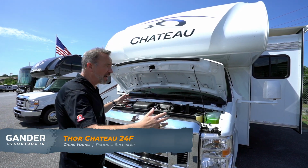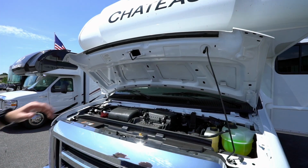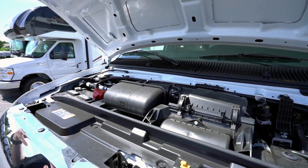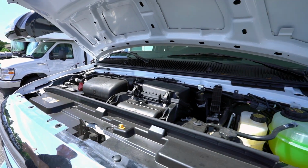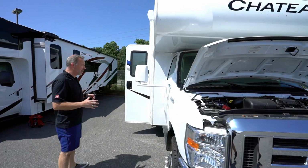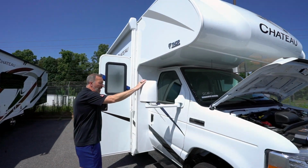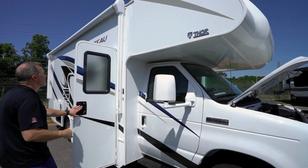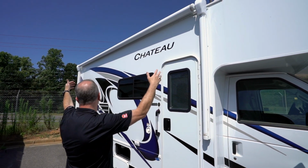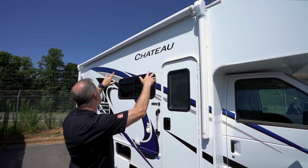This is the 350 chassis, but we got the 7.3-liter V8 engine in this, 350 horsepower, 468 pounds of torque on this beauty. So you're going to be able to get to where you want to go when you want to go. Got the extra large mirrors on the outside, the mega mirrors, if you will. Got the large Solera awning, which goes the entire length of the living space inside this Class C motorhome.